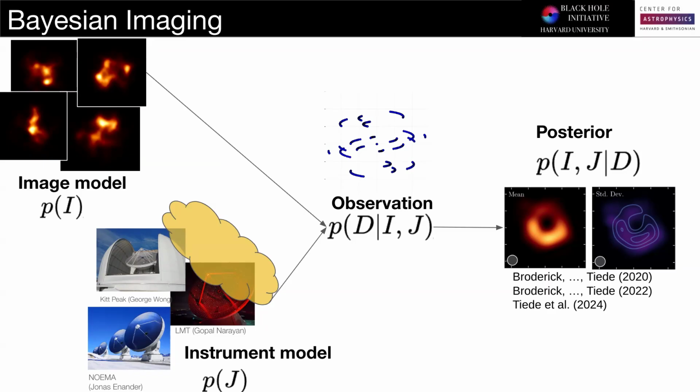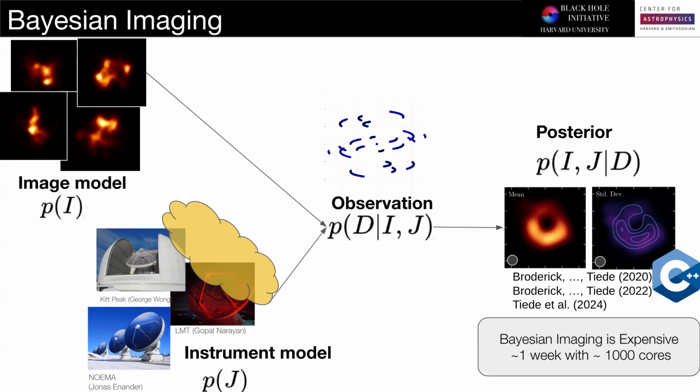As a result, starting in 2020, led by my former supervisor Avery Broderick, Dom Pesce here, who's at the CFA as well, and myself, a series of papers presented some of the first Bayesian images of M87. As a result of this, we were able to assess things like what's the mean image or the average structure, and what aspects of the image are certain and uncertain. However, to get performance, we were required to write this in C++. And even with this, it took about a week to get this image with about 1,000 CPU cores. I basically heated the planet a little bit myself, producing this.